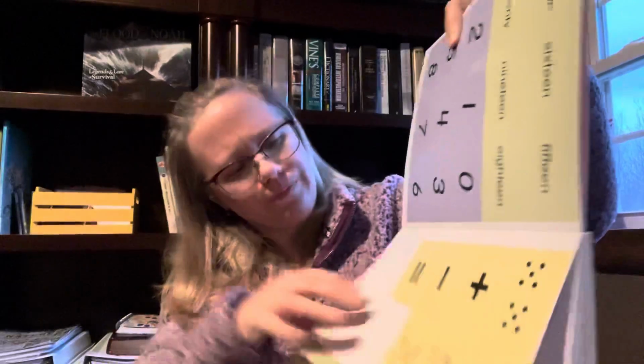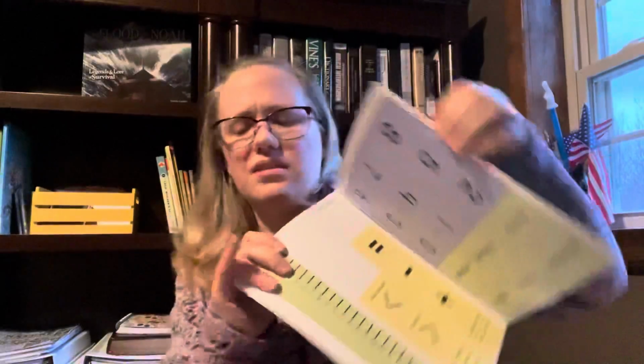but maybe I just bought it for the parking garage. But the number lines are nice. Those are kind of cool. So I liked some of it, and I bought it. So that's the manipulatives packet. So that's really all I have from Christianbook.